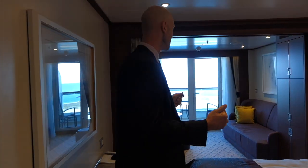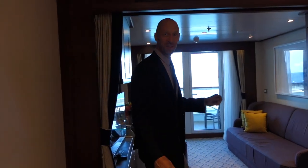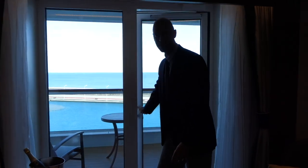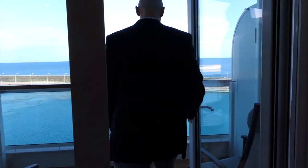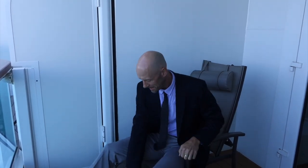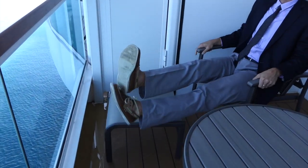I don't know what you're going to like best. There's all sorts of amenities and goodies. How about we start with the balcony? Always a good spot. And this is a big one. These are nice big chairs and a table. And you have a lot of footstool.